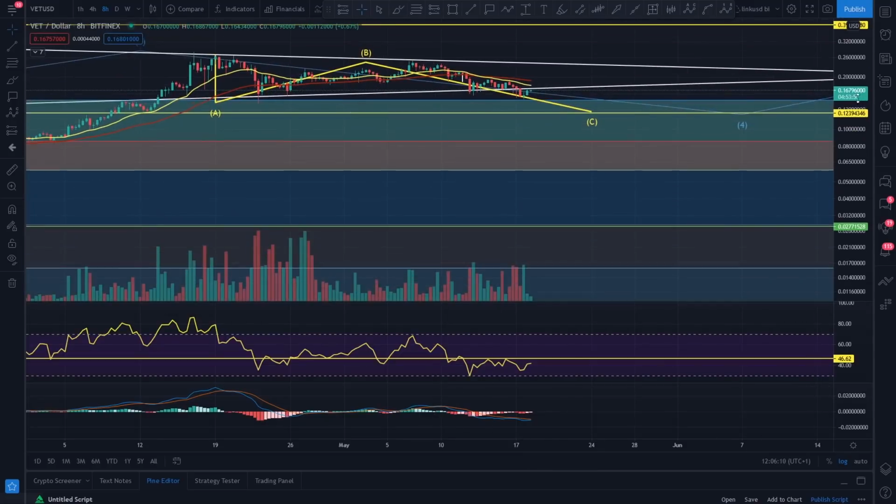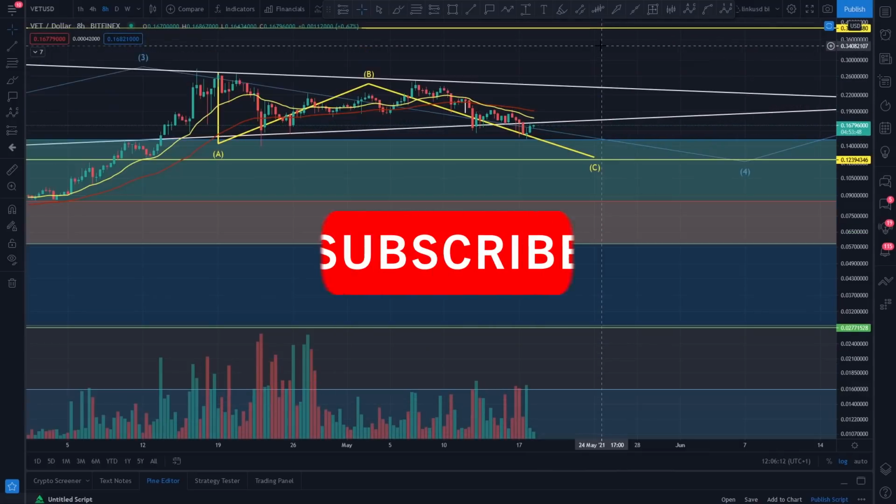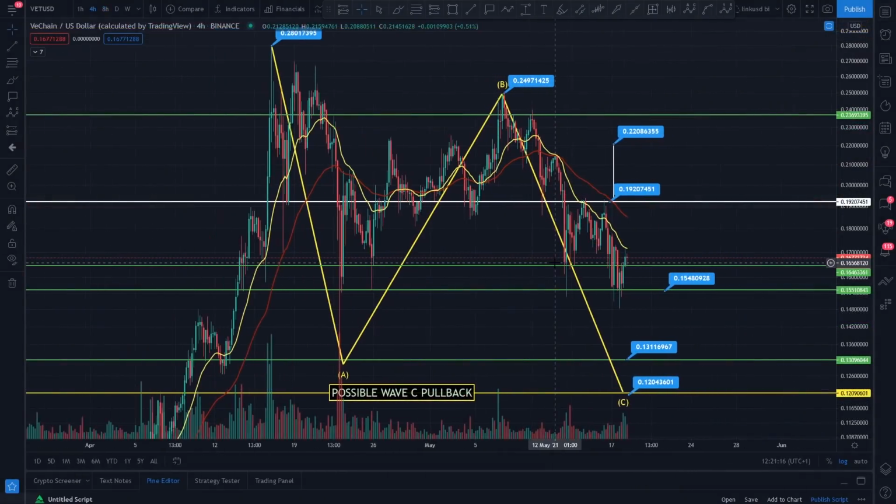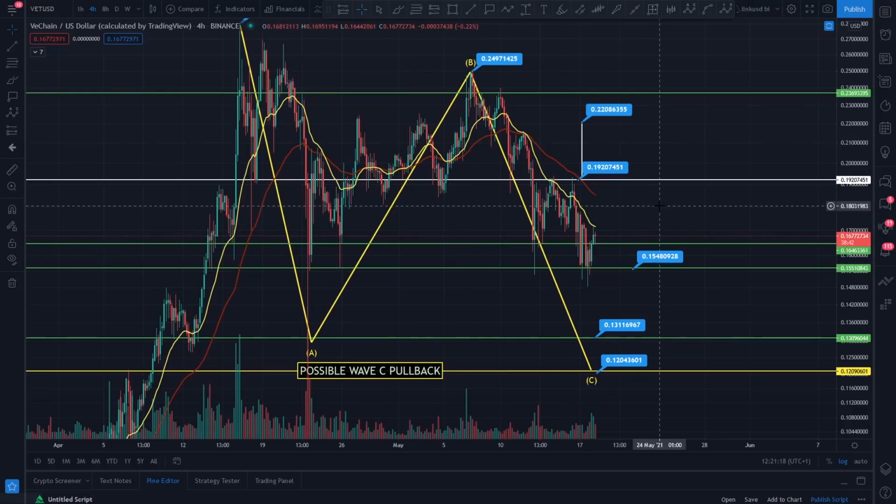So it's looking relatively healthy. You're getting a nice bit of pickup here. So what we're going to do is jump into the 4-hourly time frame right now to see what we can see for Vechain. Looking at Vechain on the 4-hourly time frame, you can see you are caught in a bit of a downtrend right now. You're under the EMAs basically, under the 20 EMA on the 4-hourly time frame.